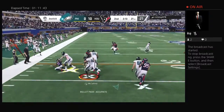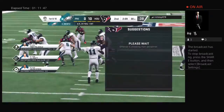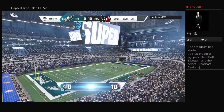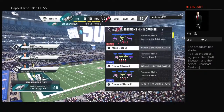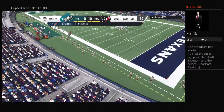Here's a pass swung out left to his running back, and he'll be brought down right at the 30 here. It's a gain of 8. 2 minutes on the clock in the second quarter of this Super Bowl. First and 10 at the 30.